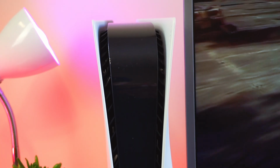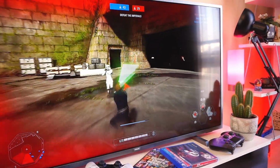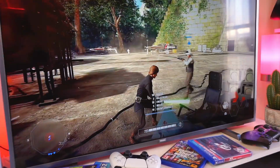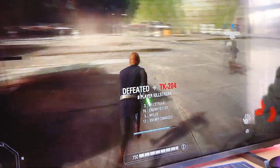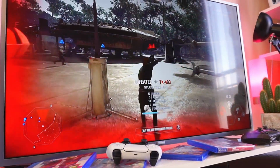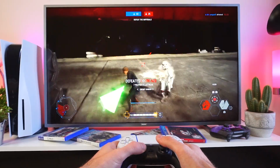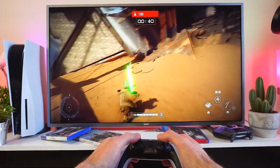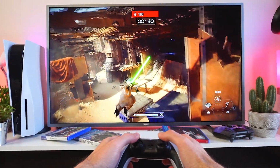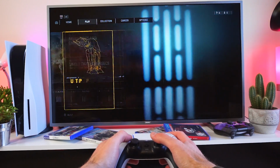Now, Star Wars Battlefront 2 is one of the games that I wanted to test on the PS5 for quite some time, since it performs exceptionally well on the new console. The game runs in 1440p resolution at steady 60fps, and it looks pretty awesome if you have a 4K capable display. Overall, while testing Star Wars Battlefront 2 on the PS5, I didn't experience any stutter or drops in picture quality. And now, let's proceed with the test and observe how the game performs on the PS5 console.